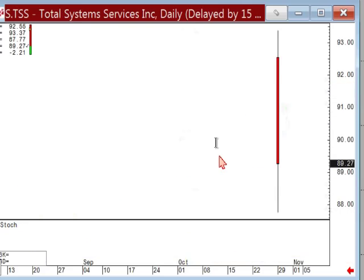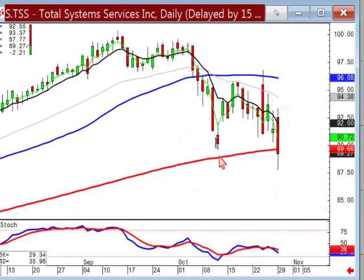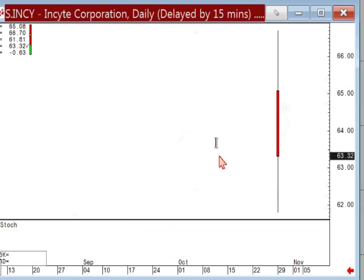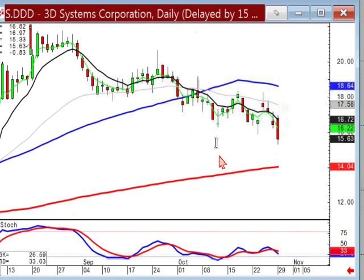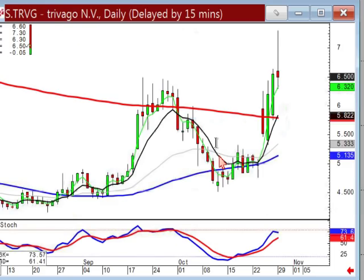ESS, yes, you can stay short on this one. INSEE, wouldn't be long or short this one, no direction. 3D, stay short, yes. PRVG, that's not too tough. It has to open positive to stay in it. If it opens lower, you're pretty much right here with a shooting star doji. They're probably going to be bringing it back down to the 200.